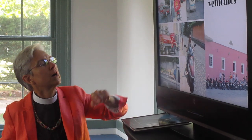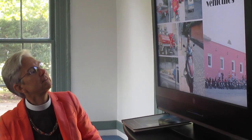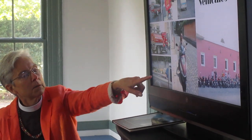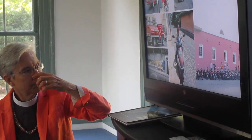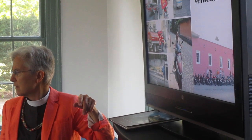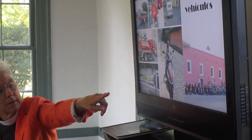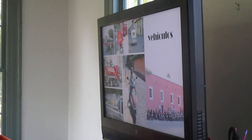This is their fire truck, the Bomberos Voluntarios, a fruit delivery truck. And most people ride little motorcycles, like mopeds. So you can see them parked along the street. There's a lot of motorcycle parking.